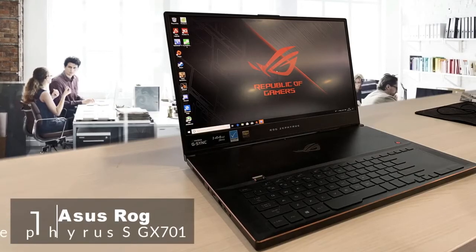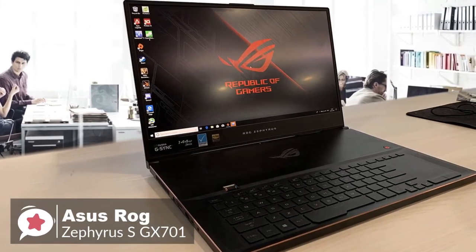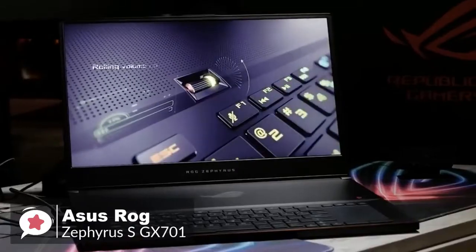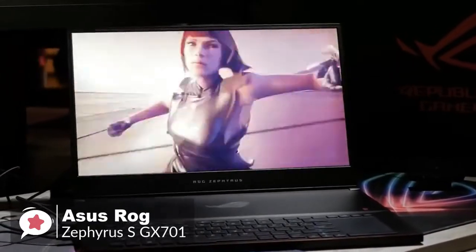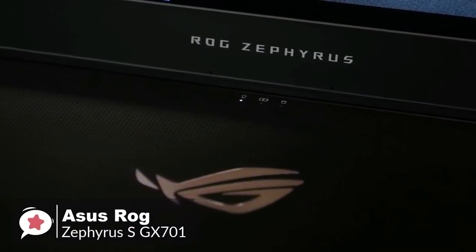At number 1 is the Asus ROG Zephyrus S GX701 gaming laptop. Thanks to some of the latest and most powerful gaming technology, along with an impressive light and thin design, the Asus Zephyrus S GX701 is simply one of the best gaming laptops on sale today.